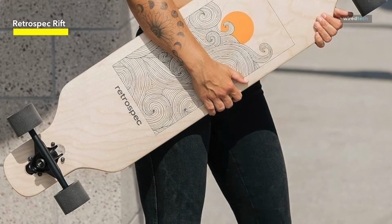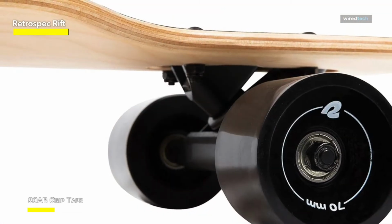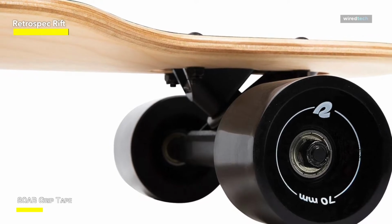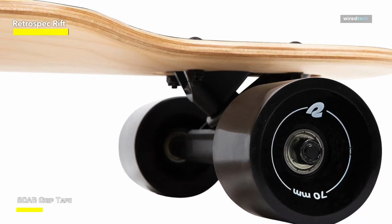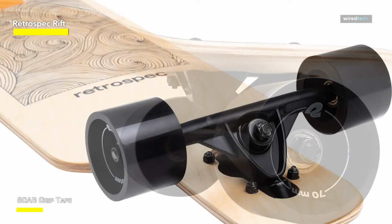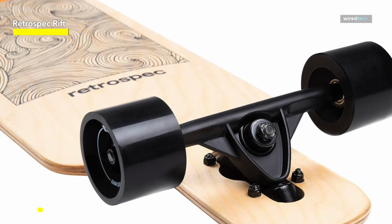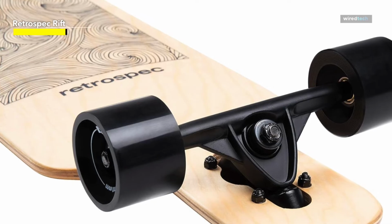Equipped with premium components and hardware, including high-quality bearings and wheels, this complete longboard is ready to hit the pavement straight out of the box. Whether you're commuting to work, exploring your neighborhood, or seeking adrenaline-fueled downhill thrills, the Retrospec Rift drop-through longboard skateboard complete is your ticket to endless adventure on wheels.